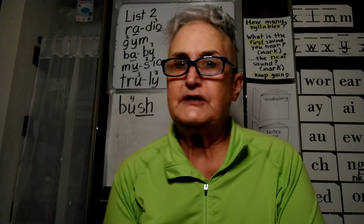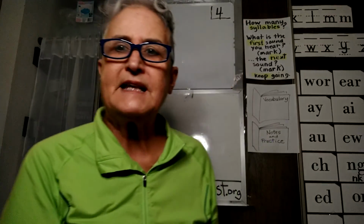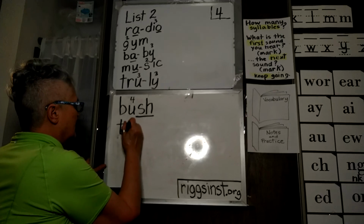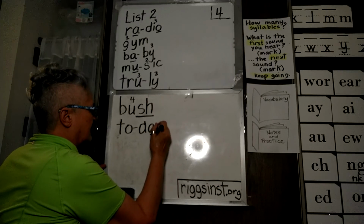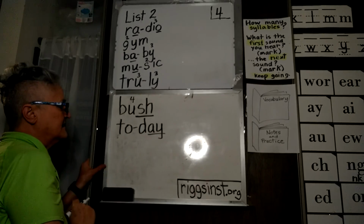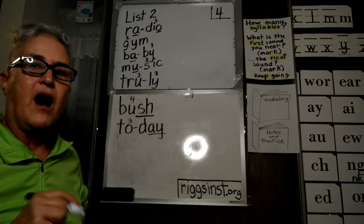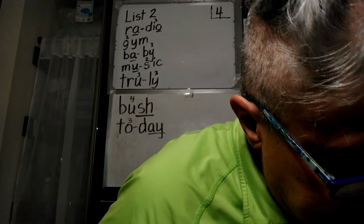Next word. Today. Today. How many sound parts? Today. First sound you hear is T. Oo, D, A. This is a 2-letter phonogram used at the end of a word. Today, this is actually the 3rd sound of that phonogram. O, oo. Today.